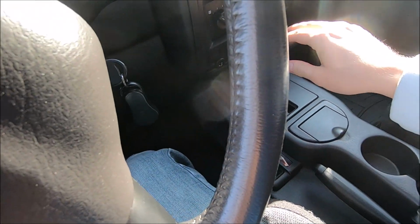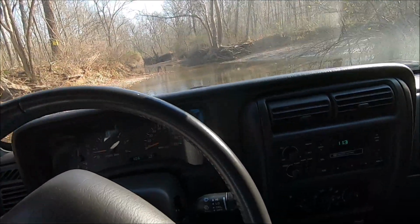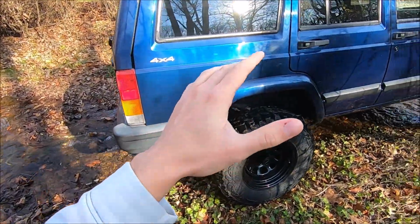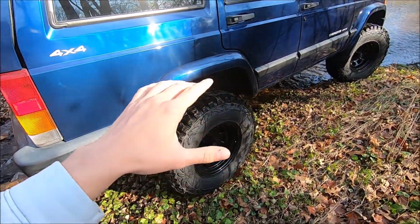Back in 2-wheel drive, we don't need anything crazy here. Yeah, let's go ahead and get out and see what this looks like. I have to say, I'm pretty impressed with how this Jeep is doing. You know, I don't usually drive this Jeep in these kind of conditions here, but I did want to do a quick walk around here.